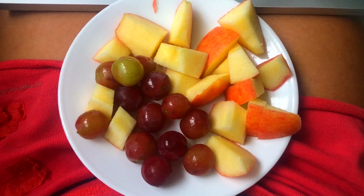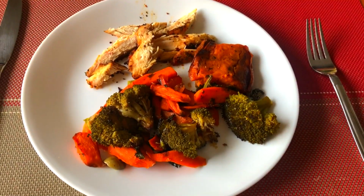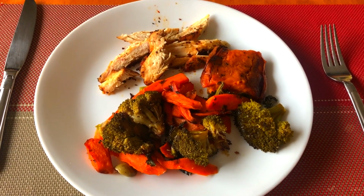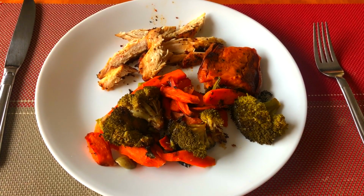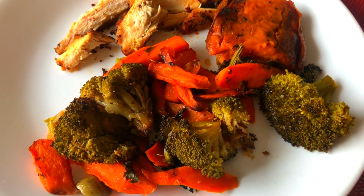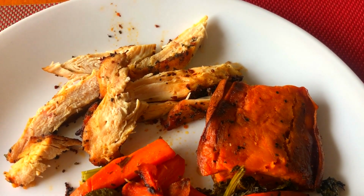And then a little later, I just had a fruit plate because fruit is another way to get a sweet fix for low calories. And for dinner today, I just had a typical weight loss meal, but this is really flavorsome. I roasted some carrots and some broccoli. I made some sweet potato in the oven, and then I just have a chicken breast that I sliced up thinly and put on the grill that I had already started eating, so that's why there's only half of it left because I was too hungry this day.